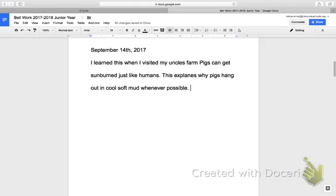First of all, we need to have ownership. We have this S, and it needs an apostrophe because it shows ownership for farm. Whose farm? My uncle's farm. The next thing you need to know is that you have a capital P right here. That capital P needs to remain because you're going to set this off with a colon. I will explain the colon rule in just a few moments.